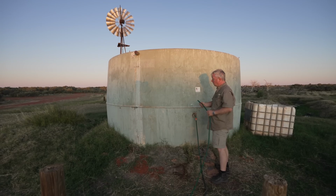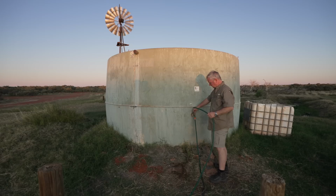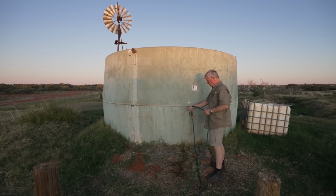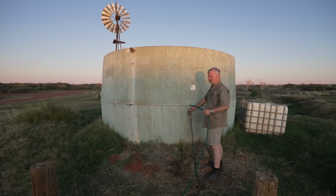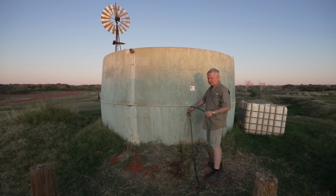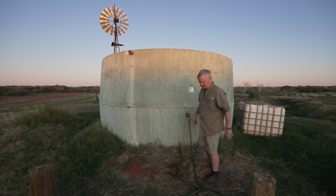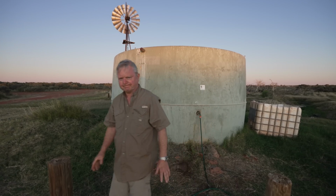That's not optimistic. No water. Ooh, gave me a fright for a moment. I thought, no water here, and then the trip stops. We'd have to get water. But it's fantastic.